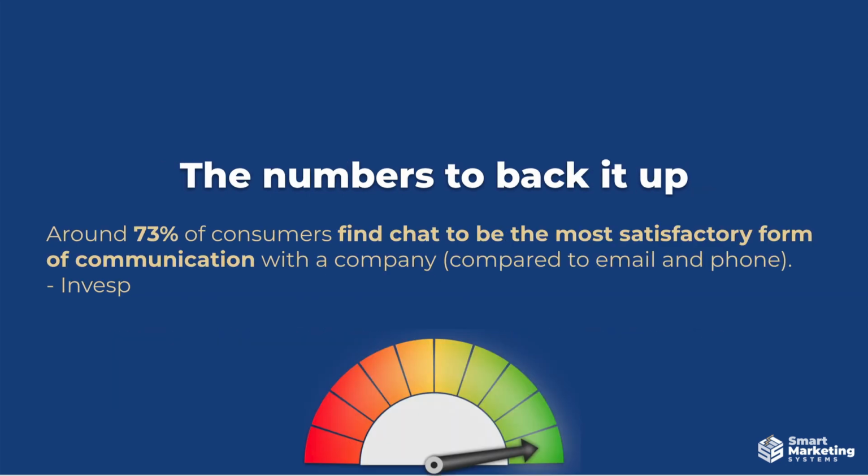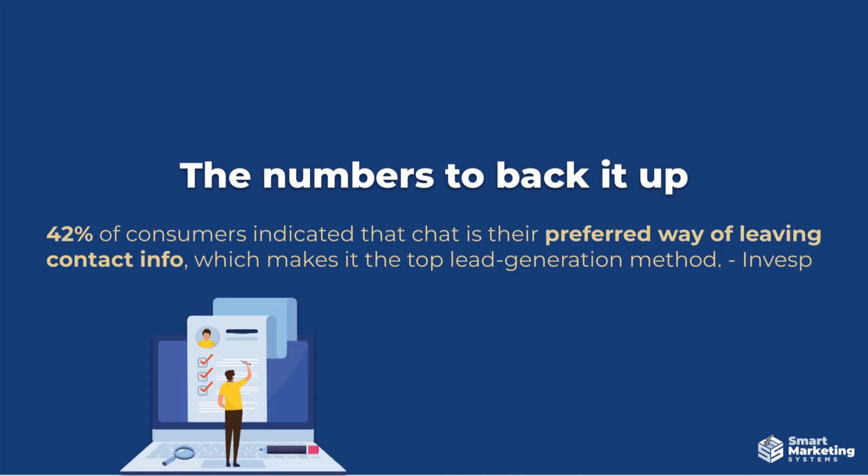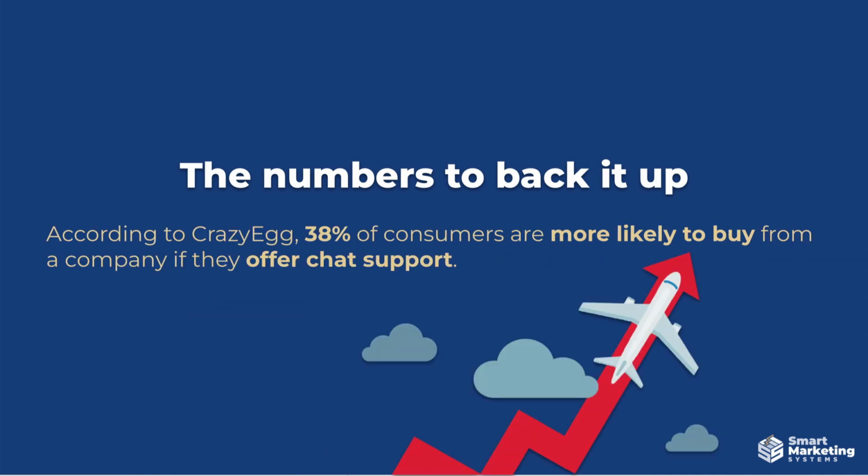Around 73% of consumers find chat to be the most satisfactory form of communication with a company compared to email and phone. 42% of consumers indicated that chat is their preferred way of leaving contact info, which makes it the top lead generation method in this regard. According to Crazy Egg, 30% of consumers are more likely to buy from a company if they offer chat.